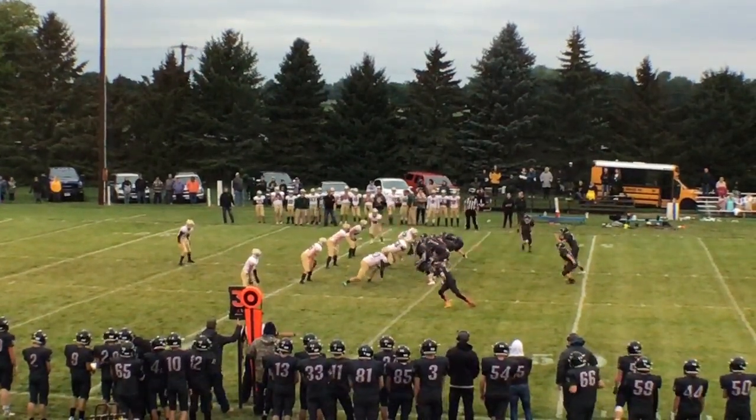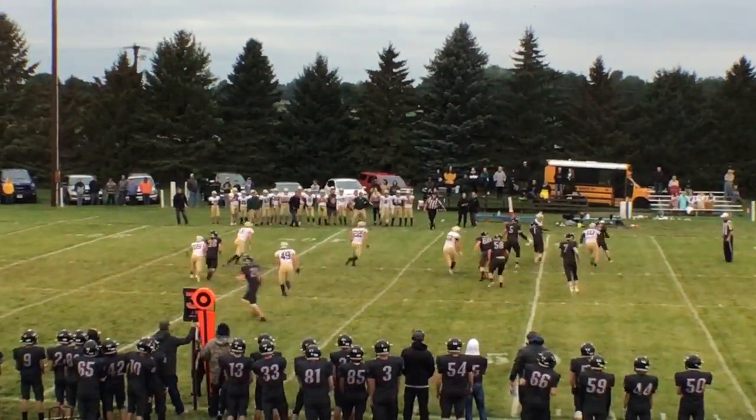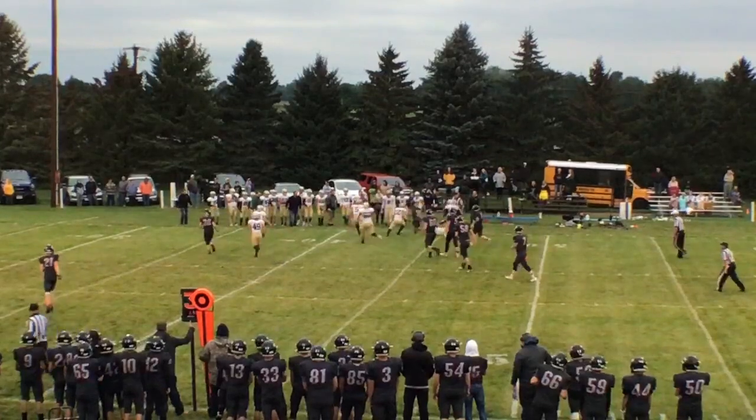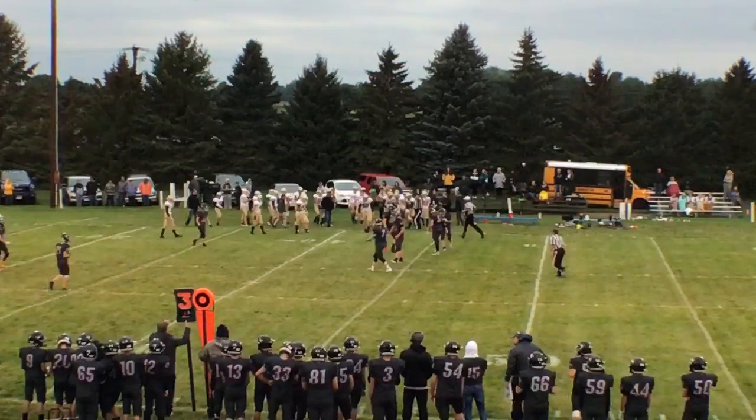In motion from right to left for the Coyotes. And Murphy back to pass. He's looking. He's under duress now. Going to the right side. Breaks. Murphy's going to look back to pass, but roll to the right side. He's going to have a couple yards.